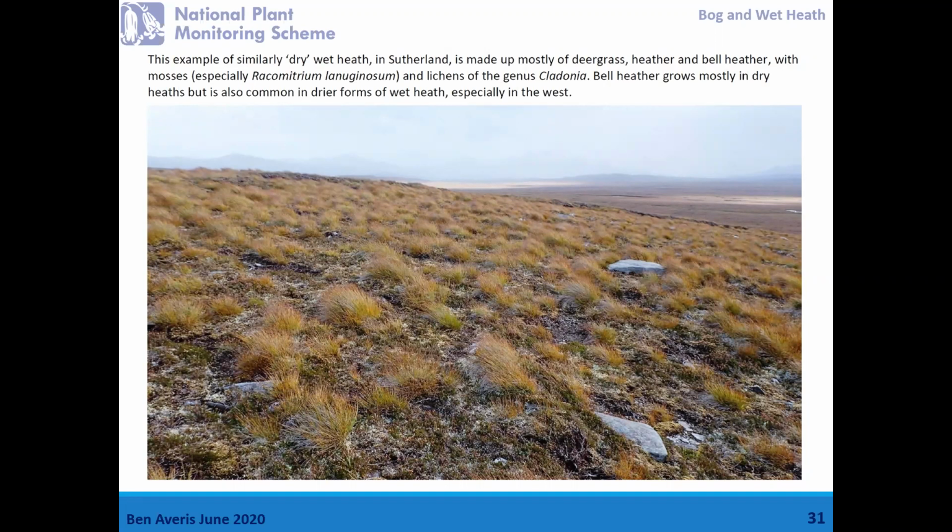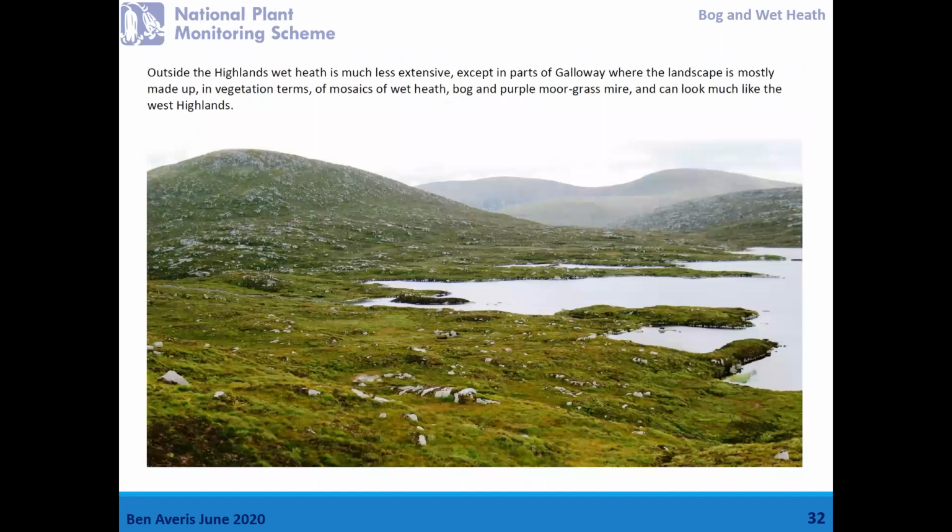Next page has an example of wet heath that's in Galloway, because once you go south of the Highlands, wet heath is much less extensive for the most part, except in Galloway. This is in mainland Britain. If you're in Ireland, it's a bit different, because the west of Ireland is a bit like the West Highlands in many respects, and you can get extensive wet heath there as well.